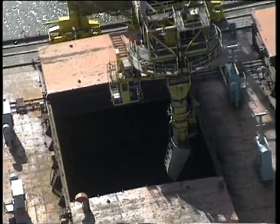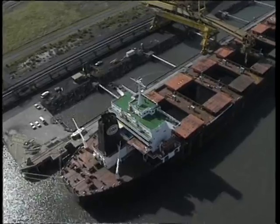The Port of Newcastle is a major contributor to this, loading around 42 million tonnes annually. It really is the foundation of the coal industry in this country. It's where we started, and it's now really the biggest exporting port out of New South Wales.